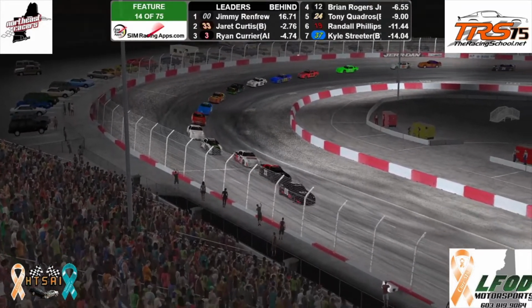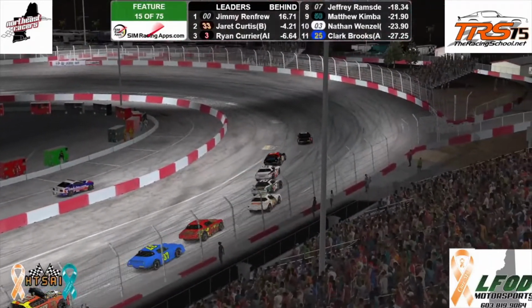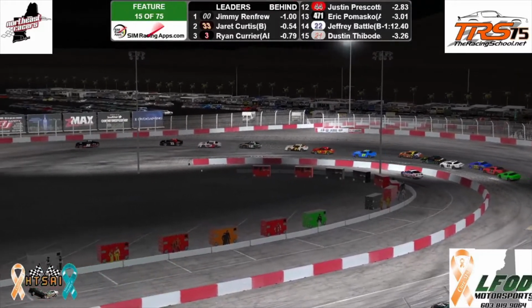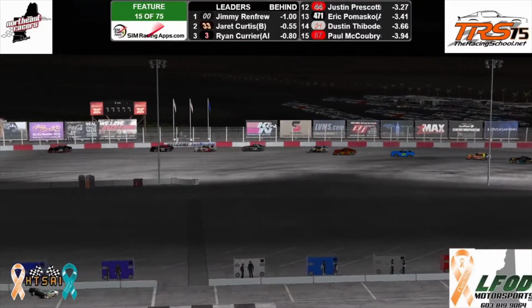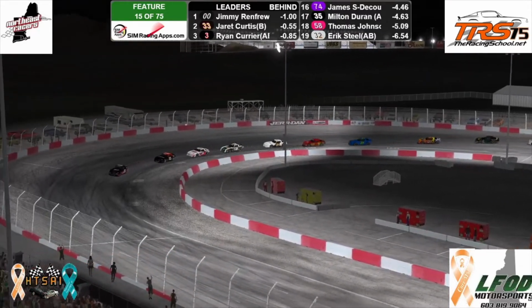Green flag is in the air. Jimmy Renfrew leads them down into turn 1, and Jarrett Curtis is about to have his hands full. The 3 car of Ryan Courier right on his back bumper. They've got Brian Rogers Jr. right behind him and Tony Quadros right behind him. The front 5 still nose to tail.